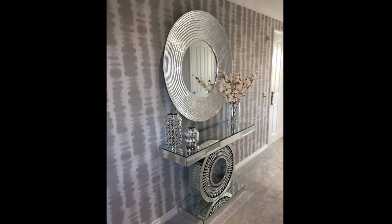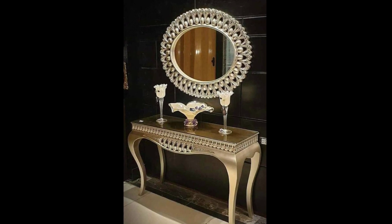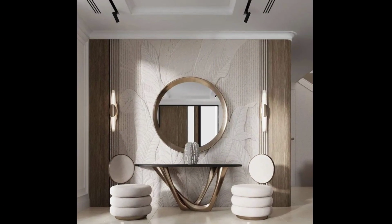Number 5. Choose a console shape that complements your entryway. Rectangular consoles are common, but you can also explore curved, oval, or geometric shapes for added visual interest.